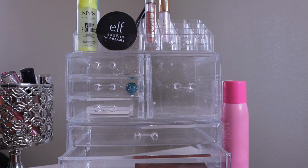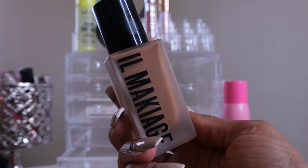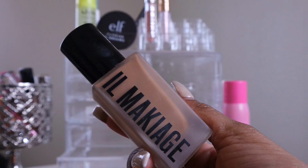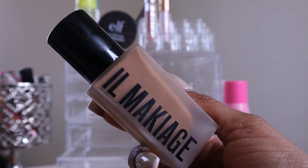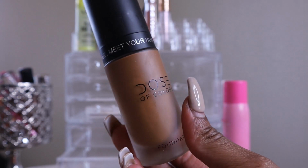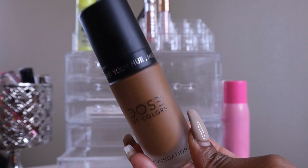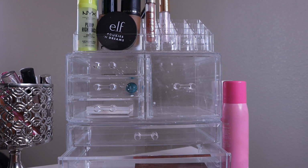And then like I told you guys, because I'm so in between shades and I've gotten really light during the winter time, I want to add in my E.L.F Makiage Foundation. I have not used this foundation in a minute. I have mine in the shade 195. This is their Woke Up Like This foundation, and it is really light, but it matches me super duper well right now. This is one of the best shade matching foundations for me right now, so I definitely need to add that in. And then I'm also going to add in my Dose of Colors Meet Your Hue foundation. This one's in the shade 131 Dark. I don't think this one is a perfect match for me right now, but this is actually a super old foundation in my collection, so I want to get some use out of it, see if it's going off or anything like that, and see if I still really like it.